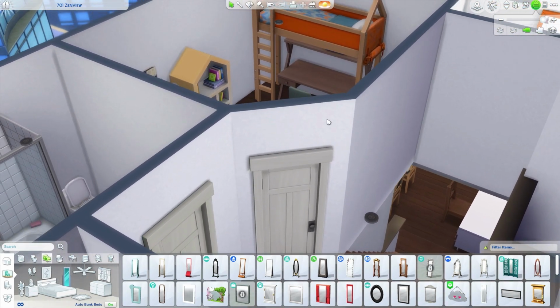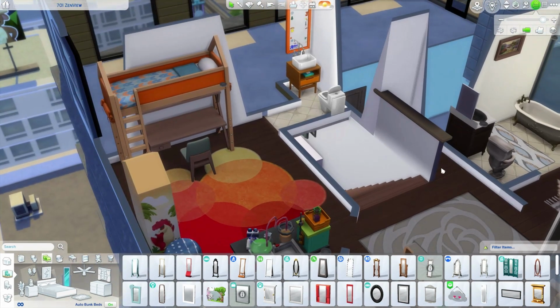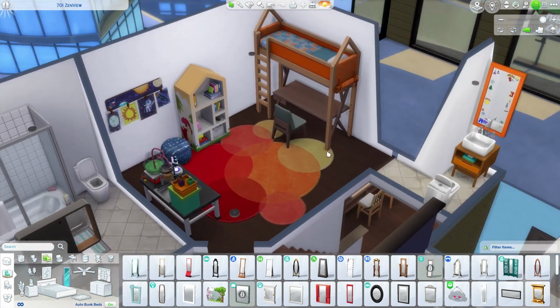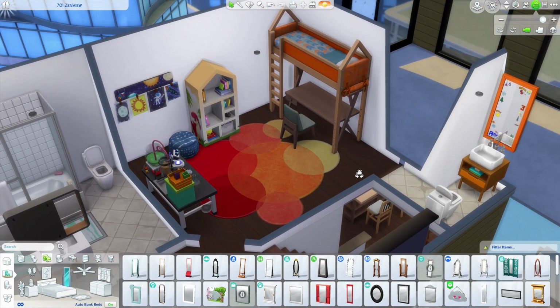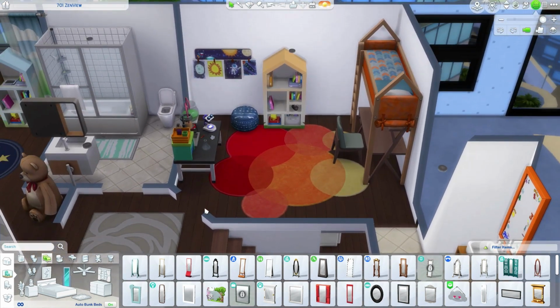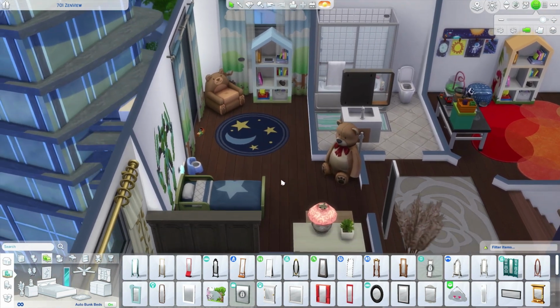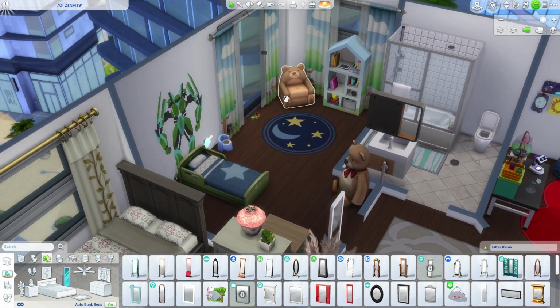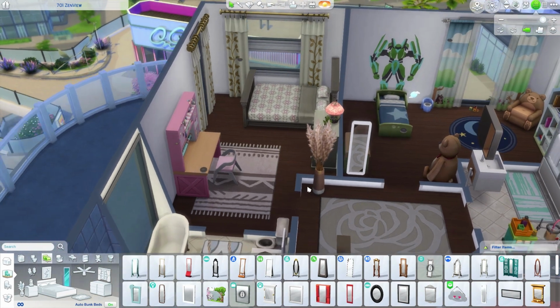And then to your right is a boy kids room. I gave him a little half bath, and I tried to push that toilet as far back as I could, so you should be able to play with that. I kind of went for like a dinosaur spacey kind of theme, I guess. And then you have a bathroom, and then there is a toddler's room here with all the necessities you will need for a toddler.